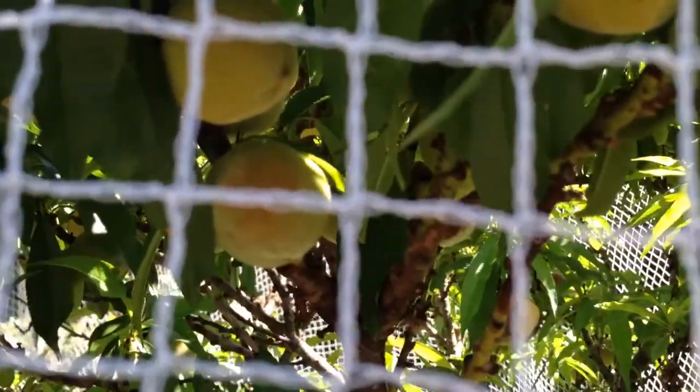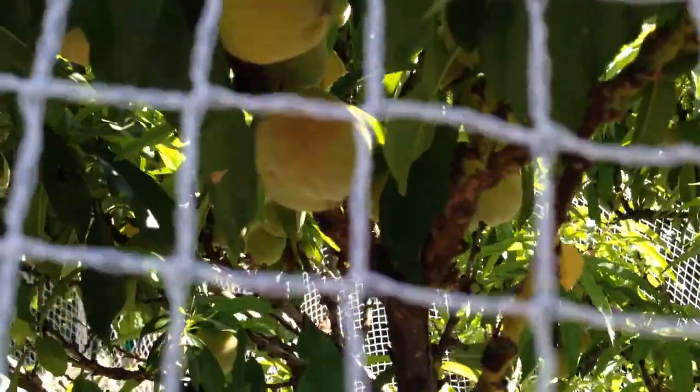So this is one of the dwarf peach, which you can see there is lots and lots of fruit up there. We have covered it with the netting just because of the birds, but there is plenty of fruit everywhere. We actually had to thin out more than half of the fruit. There was just so much on there.